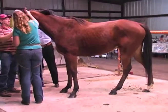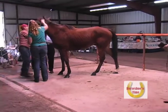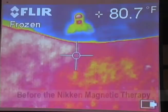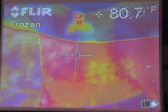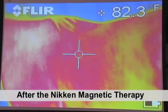Alright, now I was just standing over here getting the camera focused and getting the thermal imaging set up, and I already started to notice some differences. One of the things you're going to notice is if you look up into that shoulder area coming up off the neck, if you remember before we had a real blotchy thermal pattern, now we have a very nice even thermal pattern.